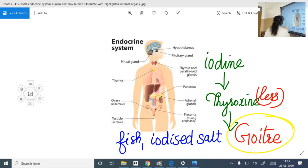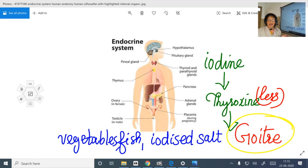And also you have to take leafy vegetables. Leafy vegetables, seafoods as well as fish all contain enough iodine, and this iodine helps in the production of enough thyroxine by the thyroid gland, so that we can prevent goiter. Here, children, this goiter usually is not very common in people who live in coastal areas, because they take a lot of seafood, especially fish. Children, small fish like sardine are very good resources of iodine.